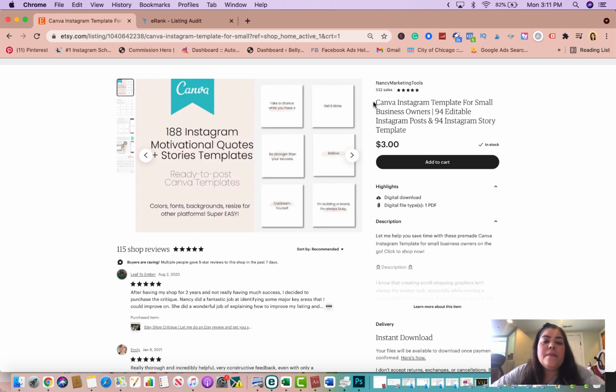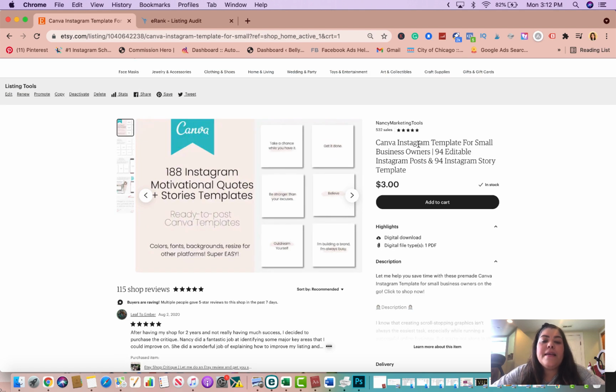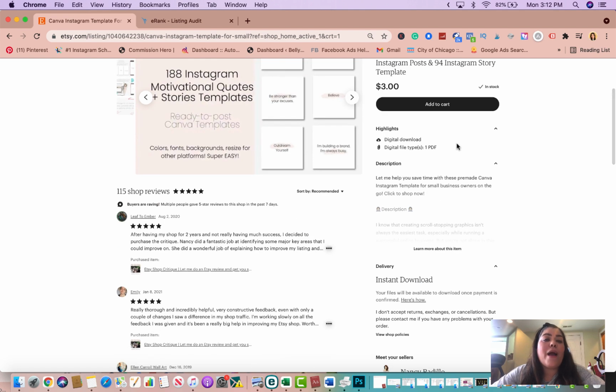So for instance, this is my focus keyword, Canva Instagram template. And this is my meta description. You want to put it right in the beginning of your description. The reason why is because when Google shows your listing, if somebody was to type in Canva Instagram template and you rank for that keyword, what Google does is they take the first 155 characters of your meta description to show to that prospective buyer.